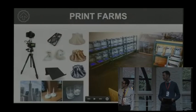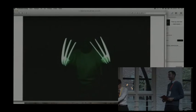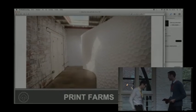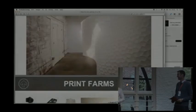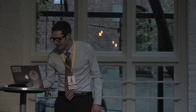Yep. So, Espen, I just realized this is automatically scrolling. Let me get that back. Oh, I'm done. Thank you. Okay, let's see if we can do this. Maybe like this. Okay. Cool.